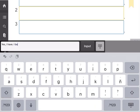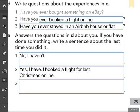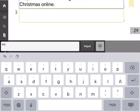Capital, I booked a flight for Christmas, for last Christmas, online. Ahí está. And what about number 3? Have you ever stayed in an Airbnb, house or flat? Yes, I have.